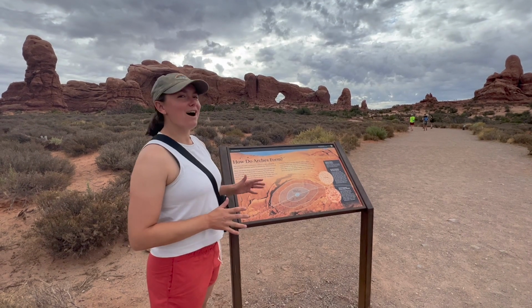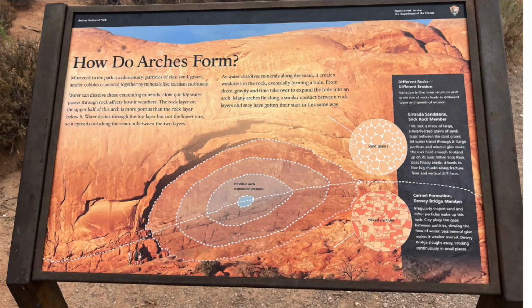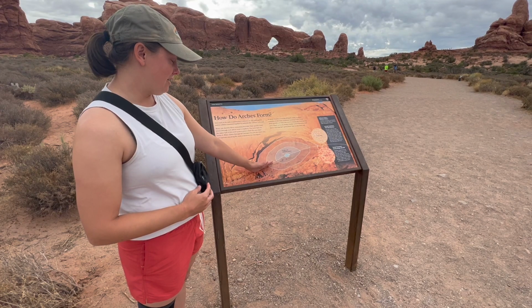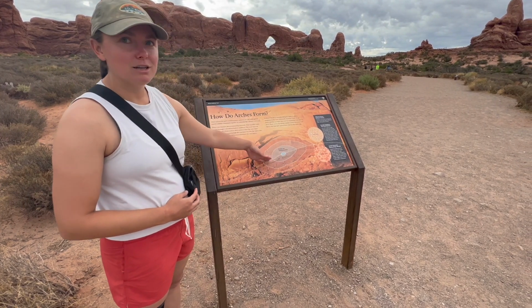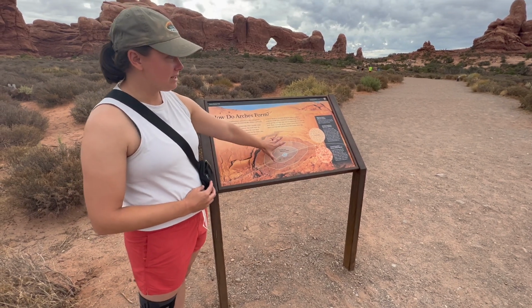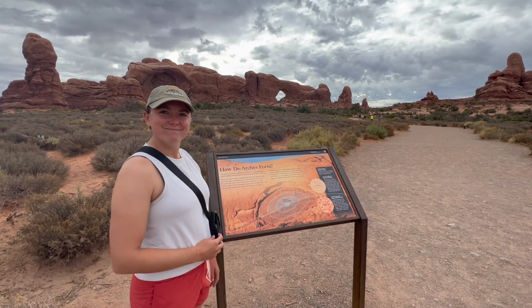So let's talk about how these arches form. There's two layers. This one is more porous than this one, so water will flow through this one and then get stuck before entering the bottom layer. And then water sits here and erodes the rock away, and eventually it spreads out and forms an arch. Go check them out.